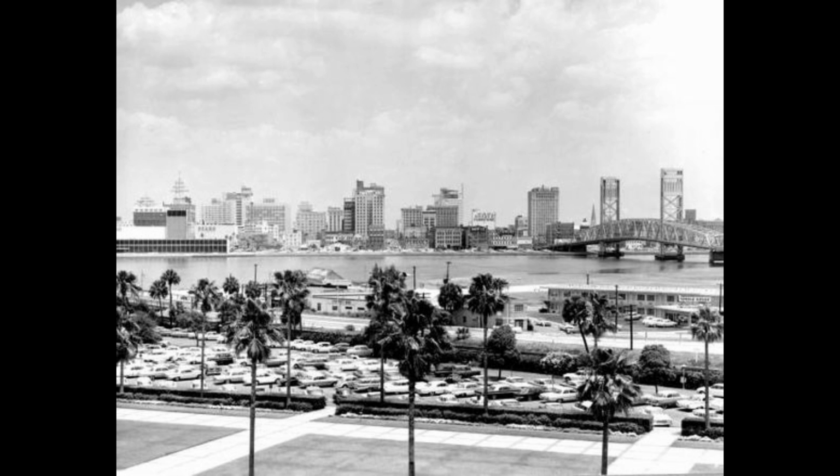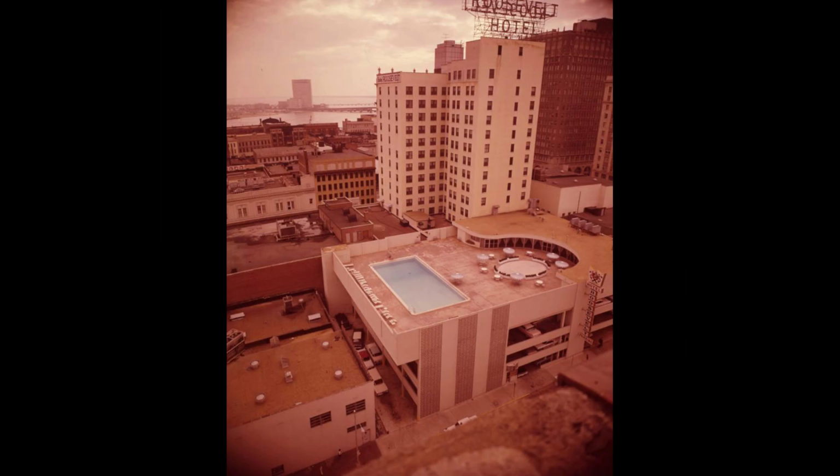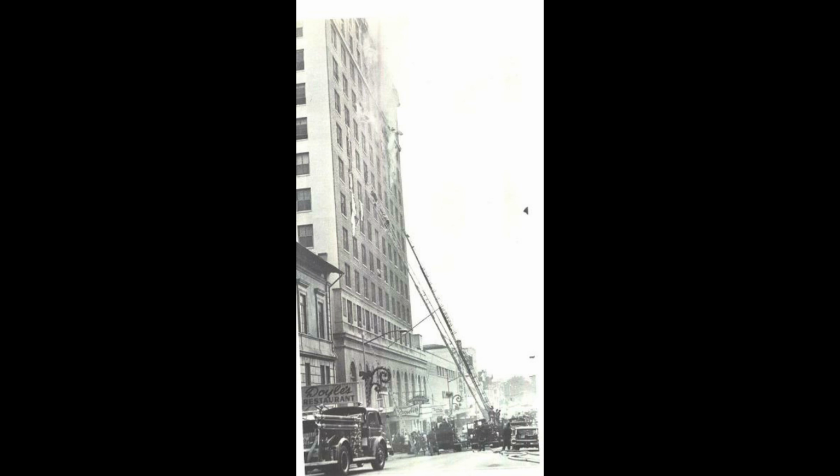Interesting, huh? So in the early 60s, we still had some pretty substantial downtown hotels, including the Roosevelt Hotel. I kind of found this picture to be really neat. And they had a rooftop, looks like a rooftop pool. And they had a parking garage and all sorts of amenities. Now, unfortunately, in 1963, there was a fire. And it was the most tragic fire in Jacksonville's history. And so people died in this tragedy. Now, ultimately, the Roosevelt Hotel eventually would become the Carling.